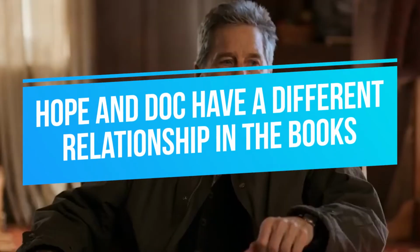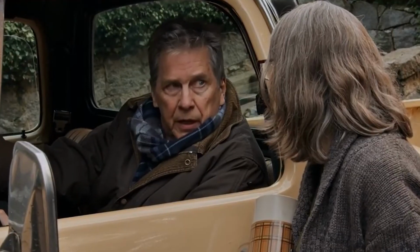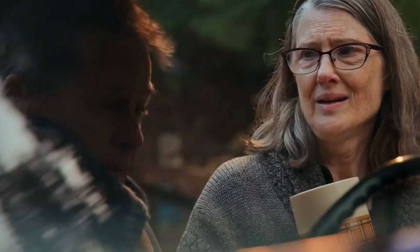Hope and Doc have a different relationship in the books. Hope and Doc never made the relationship official in the books, but in the Netflix series, they used to be an item. Hope was several years older than Doc in the books, but there is no noticeable difference in the ages of the couple in the show. Instead, they appear roughly the same age.